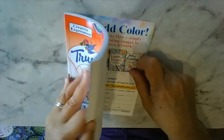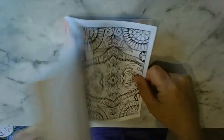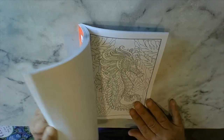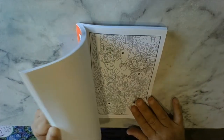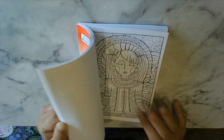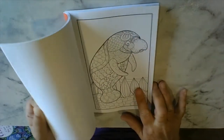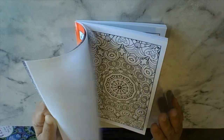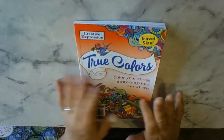And there's this one, same sort of thing. I saw a dolphin and then fish, and maybe this came out in the summer. There's my manatee. I think this one is a summer one. It doesn't really say, but yeah.